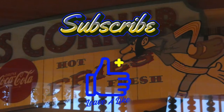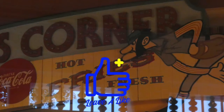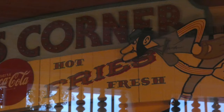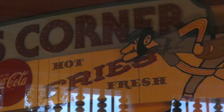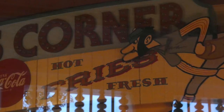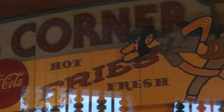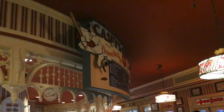So Casey's Corner, probably one of the restaurants most synonymous with Disney World. If you've come to Disney before, or you know people that have, this is one of those quick services that always gets brought up in conversation. It's entirely themed around hot dogs. That's it. Nothing fancy, just hot dogs. But they're really, really good hot dogs. And even more than that, they're all beef, real hot dogs.